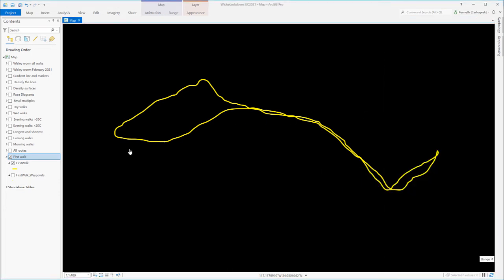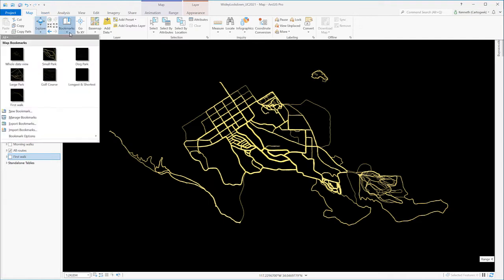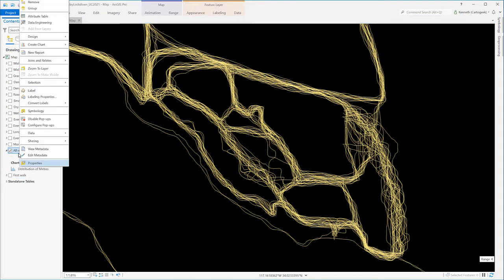Once I had all 730 individual tracks, I used the merge tool to create one feature class of all walks, and here they are, overlaid as a map of Wisley's entire year of walks. At this scale, the lines seem to coalesce. Many routes were walked many times, some only once, but if we zoom in into one of his favourite local parks, you can see more clearly the structure of the data. Even on favourite repeated routes, he took a different line, so there's a natural thickening of the line where he's walked the same route multiple times.